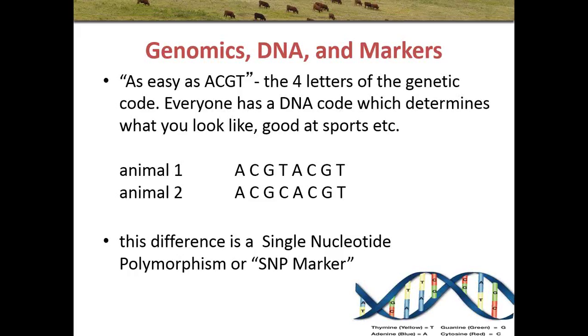The genetic code is made up of four letters. Everyone has a DNA code, and that determines what you look like and how good you are at sports. When you talk about beef animals, it might determine whether you produce a lot of muscle or are a fatty animal, or in dairy, whether you'll be a good milk producer, or have high or low fertility. Your DNA code has a lot to do with how you turn out.